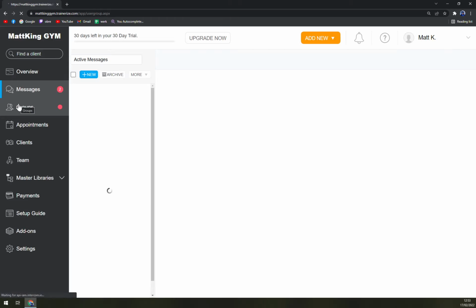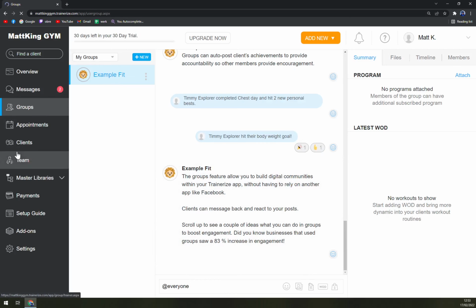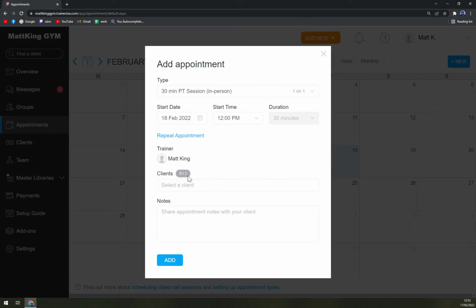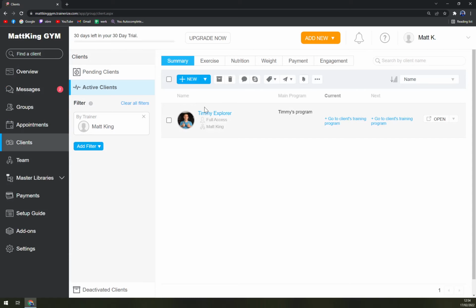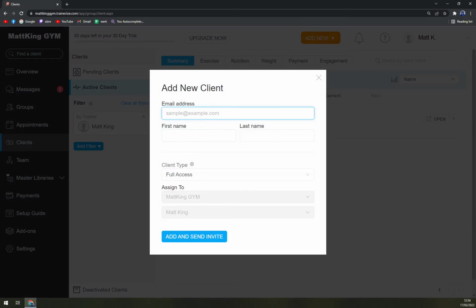Then we have groups, which we have in here. Example feed. Then appointments, which is basically your calendar where you can plan the meetings and trainings with each and every person you have included in your Trainerize. Then obviously clients. As you can see, there's only one, but easily we can add a new client, team member, message, or appointment. But let's go with a new client.